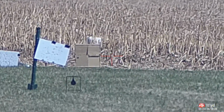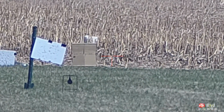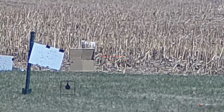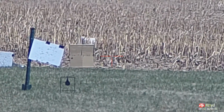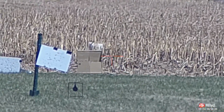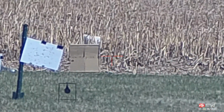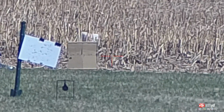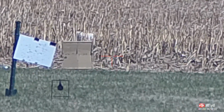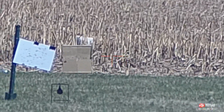Oh, that was a close one. It didn't quite get it. I think it might be this next shot. A little closer, a little closer. Come on, Donnie. Come on, Taco Man. You can do it. One more. You can do it. Come on. Hold off right there. Yeah, right there. Hold it. There you go. There you go.